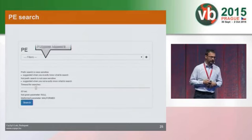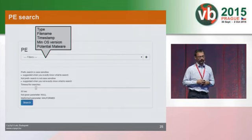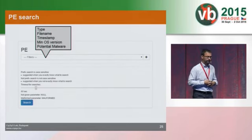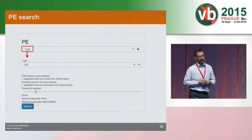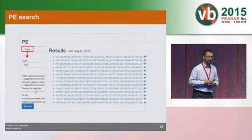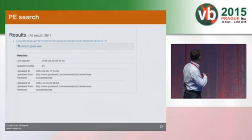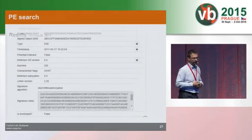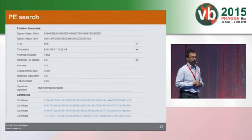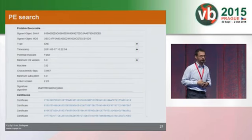For executables, you can specify type, file name, timestamp, and so on. There's also this potential malware flag, so you can look for executables that we already suspect are malware. For instance, you just specify a type of executable, exe, and we find almost 4,000 executables currently stored in the database. If you select one of those, you see again the metadata, when it was last viewed, queried, uploaded, some fields from the PE header, and the signature, of course, and some certificates that have been embedded in the PE file, and you can click on those and look at the details of the certificates as well.